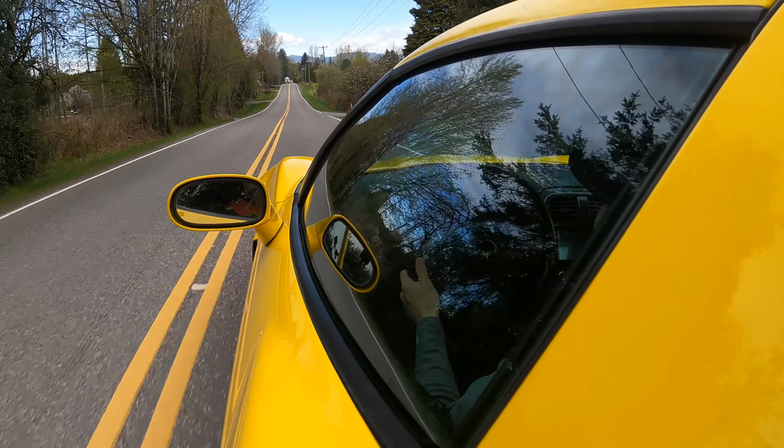I would love to get this on a track. It's begging for the track. I mean, you go 7/10 on the street here, and I'm getting my adrenaline pumping, I'm having a good time, but the car is capable of so much more.